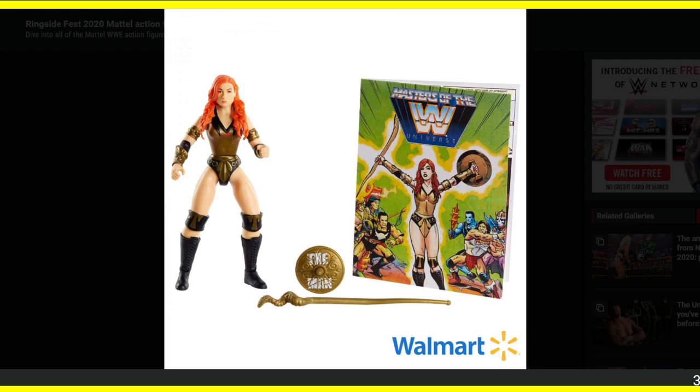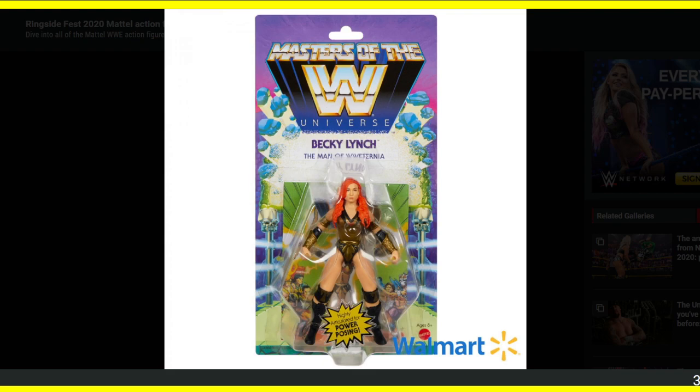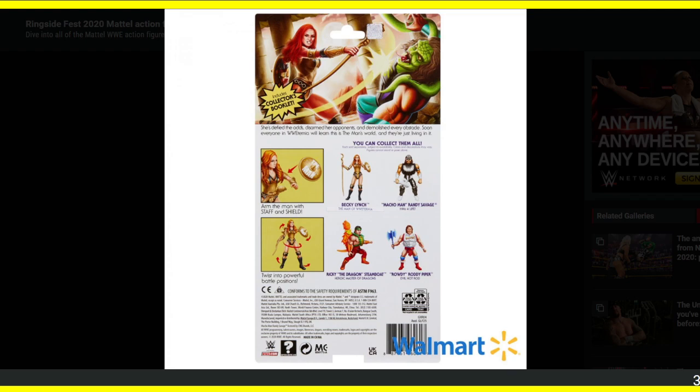So you got Becky, you got the staff, you got the shield, you got the little booklet. Honestly, what more do you want? There's the packaging. That's what more you can have. This is exclusive to Walmart, apparently, down in the bottom right-hand corner. Becky Lynch, the man of WWE Eternia. So there we go. Very cool. And the back of the packaging.